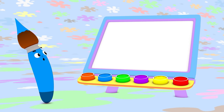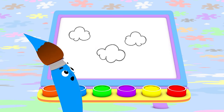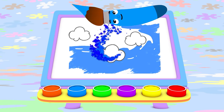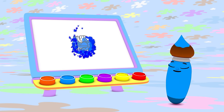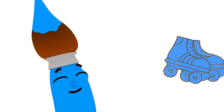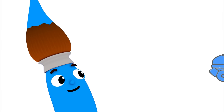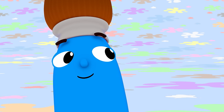I can use blue to paint a big, beautiful sky, too. Watch this. Look at how pretty the blue sky is. It makes me want to go outside. You know what else you can paint with the color blue? Skates to roll around in. These blue skates know how to have fun.